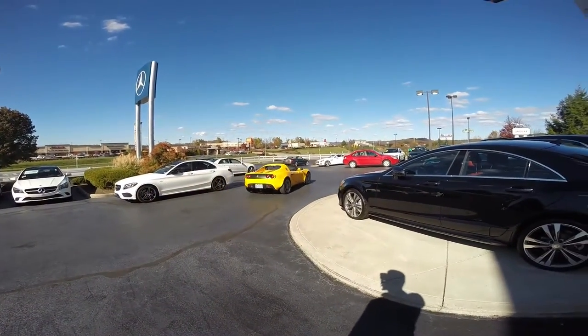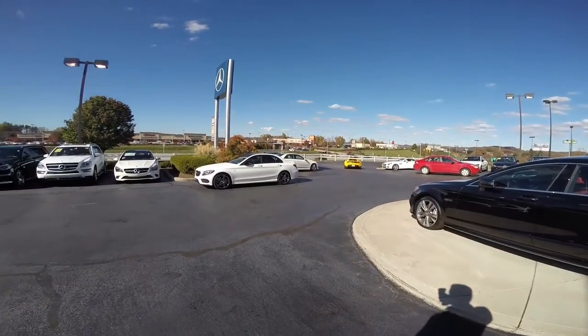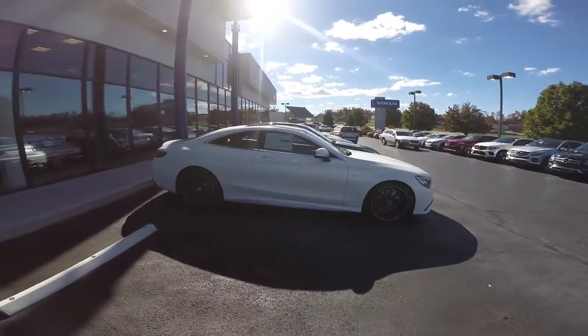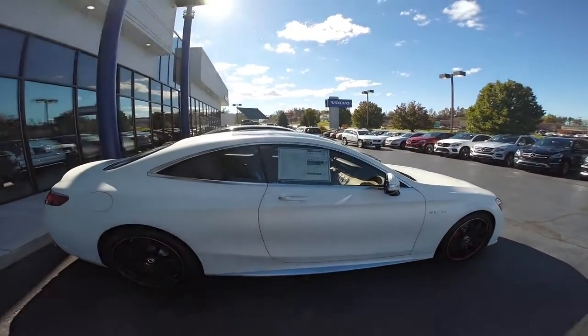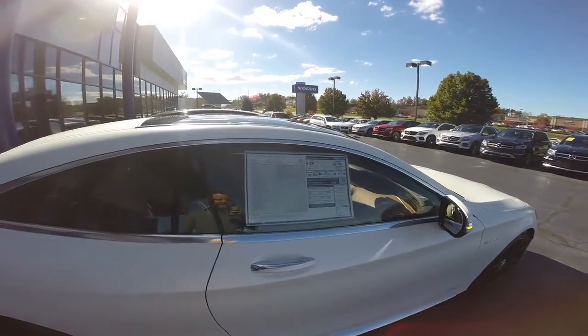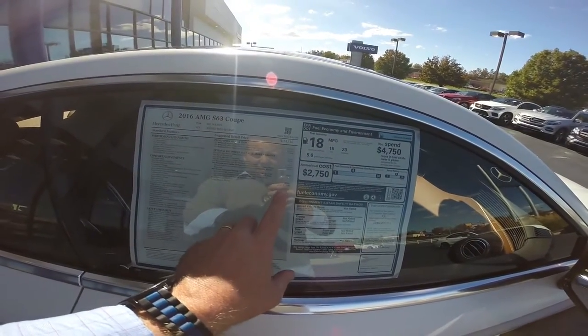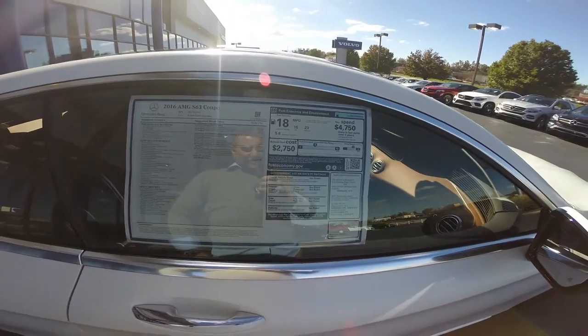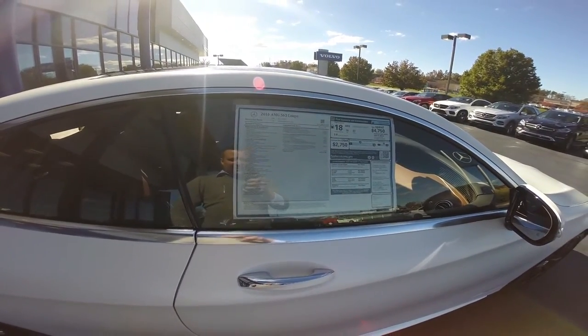Little Elise there. Talked to that guy for about 20 minutes. He's a track guy. This is another thing I wanted to show you here. This here, the 2016 AMG S63 Coupe. You can see total retail, $187,000. This is 577 horse.